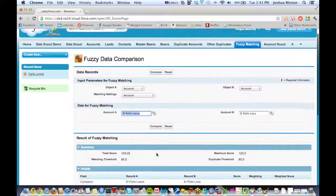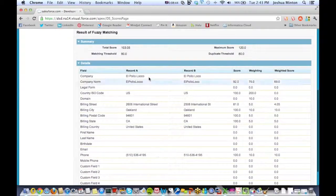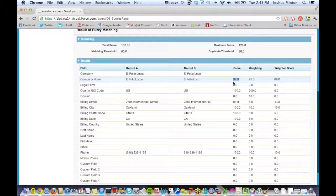And so if I scroll down, here's the results of that comparison that Data Scout makes. So each one of these columns represents a record. So record A is El Pollo Loco. If you look closely, that has two C's. And record B, El Pollo Loco, this is with one C. So the way the fuzzy matching works is Data Scout takes those two records, breaks them down into their constituent fields, and then on a field by field basis attaches a score to it. So in this particular example, this one's 92%. And what it's done is compared this field against this field, and the similarity value is 92%, so quite similar, just that one C is the differentiating factor. Then it goes through and does that for each one of these fields. So you can scroll through and see for yourselves. There's some that are identical, some that are slightly different, and that's the raw score.